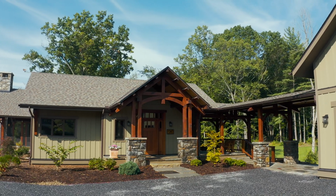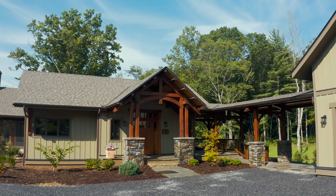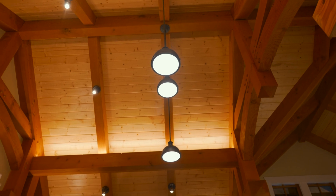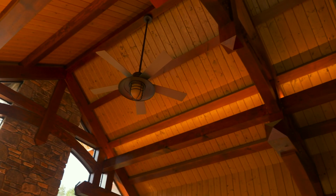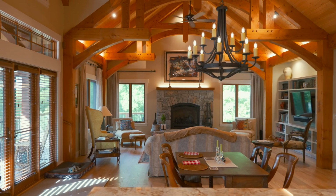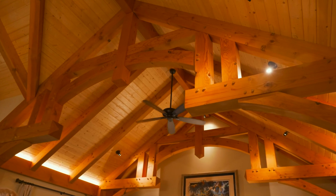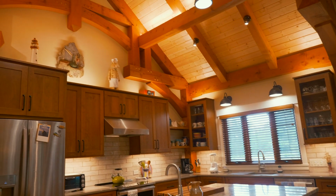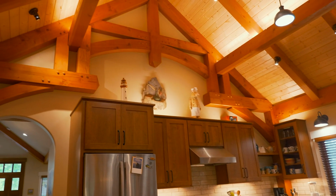What I think my clients like most about timber frame homes are the open spaces that we create with the large spanning timber beams. We can do this on porches and patios, great rooms, and other spaces like master bedrooms. Yeah, what the timber frame structure does for me, you've got these massive posts and beams and braces that come together in beautiful joinery. In my case, we have Douglas fir throughout the house.